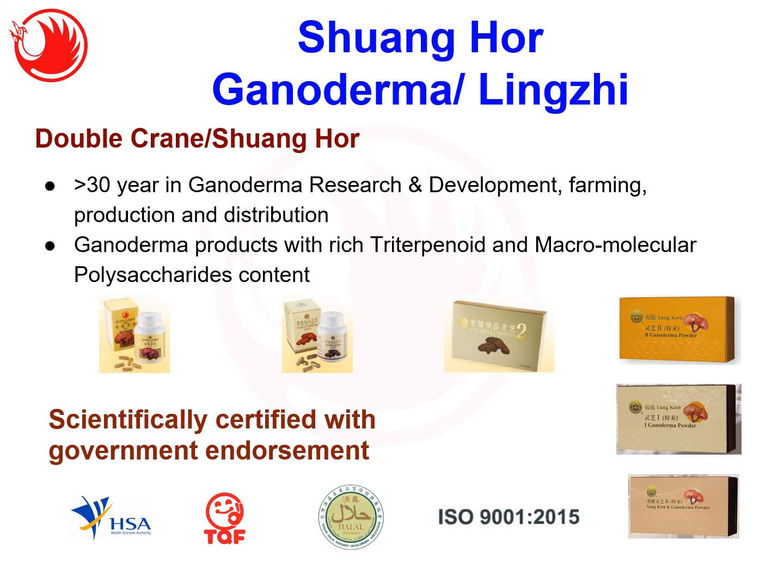They own the gadolinium research and development. They have their own farming, their own production, and their own distribution network. Their core product is gadolinium with rich triterpenoid and micromolecular polysaccharide content. They are all scientifically certified with government endorsement, as you can see, with HSA, TQF, and ISO certification.